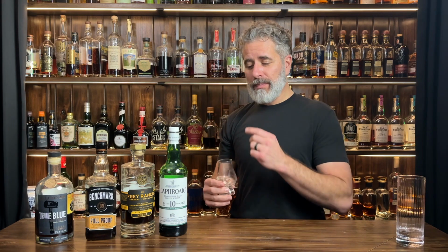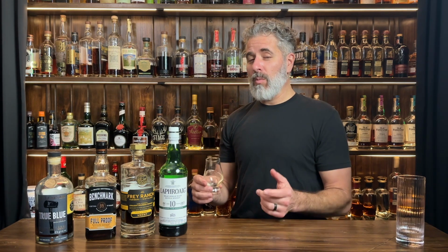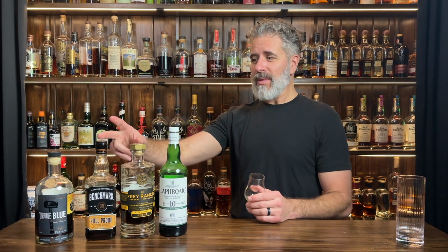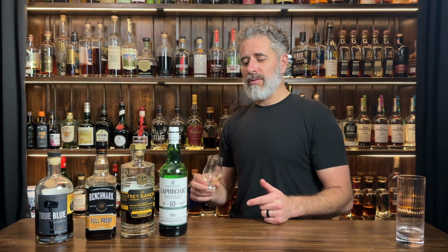Okay, the last one, the highest proof of them all, which is crazy. These two are both 132 proof. This thing is higher. This Laphroaig 10-year cask strength.